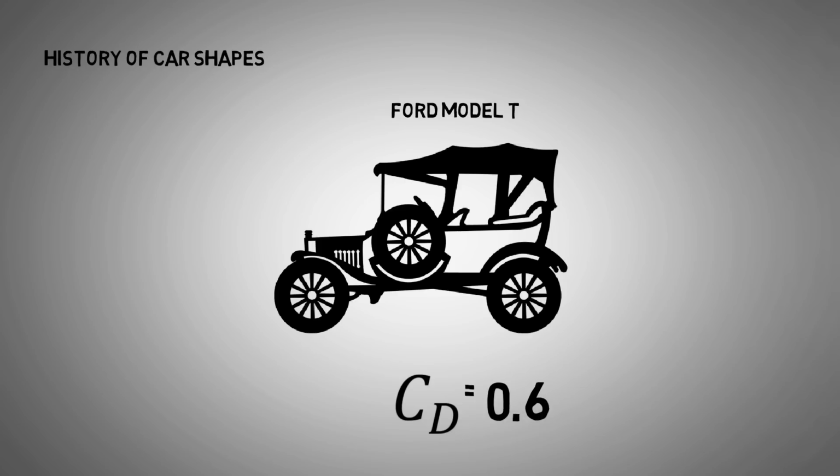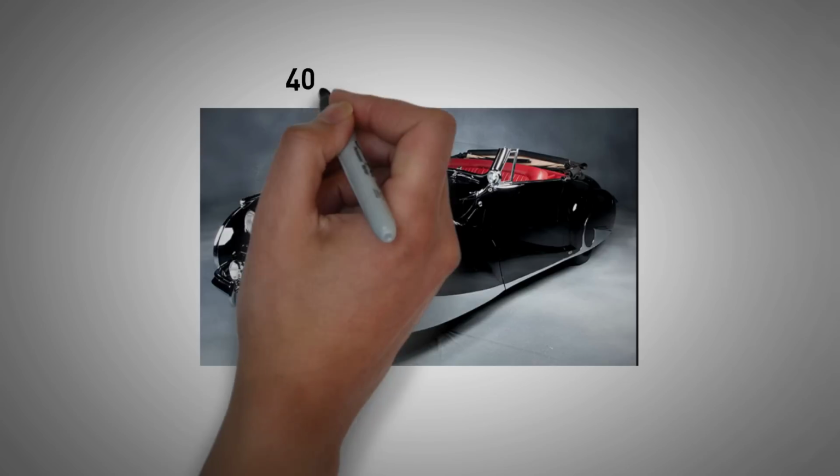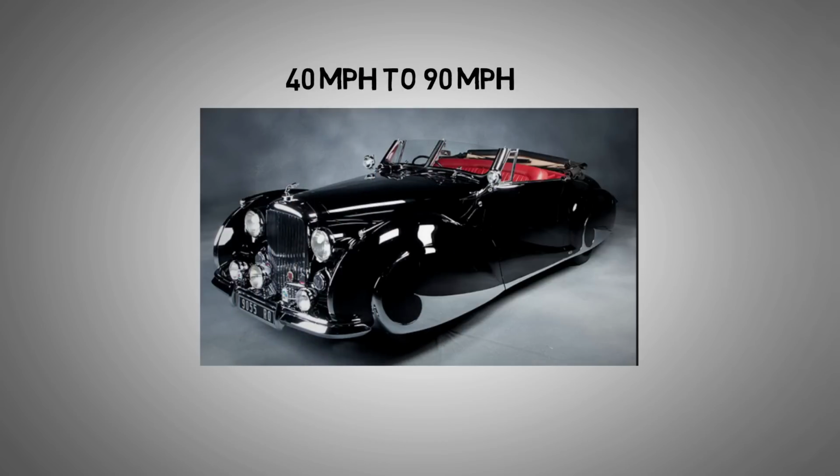As the Model T was slow, having a top speed of 45 miles per hour and driven mostly at lower speeds, the drag coefficient did not come into play. Engineers, however, soon realized the importance of this factor. Streamline process began to take shape as the car speed improved from 40 to 90 miles per hour.